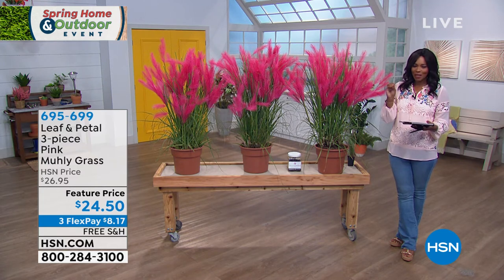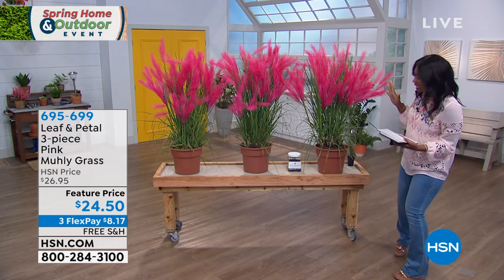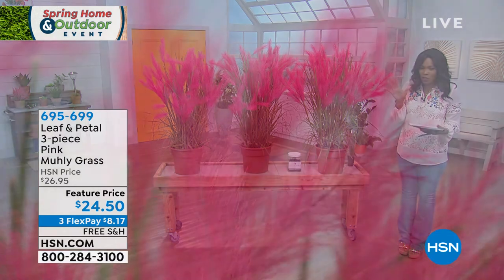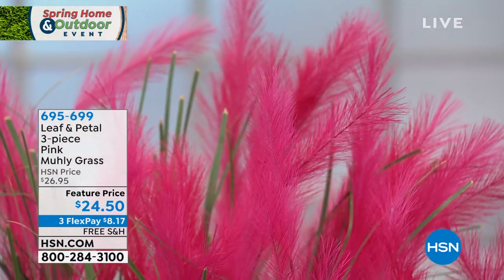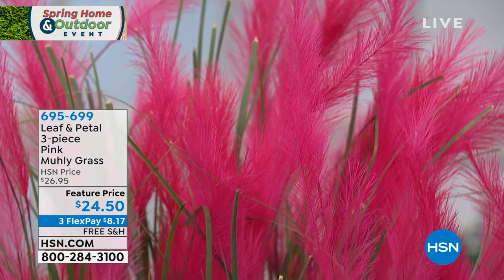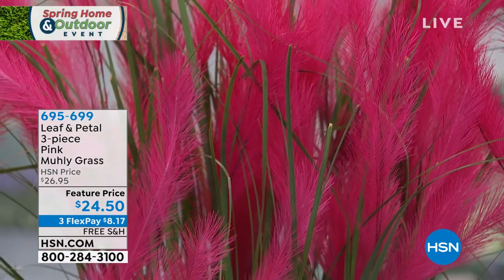Rochelle, we're going to shift gears a little bit, or maybe a lot, with the three pieces of the pink muhly grass. Look at how beautiful these are. You're getting them for $24.50, with free shipping. And talk me through these, because I've never seen this type.